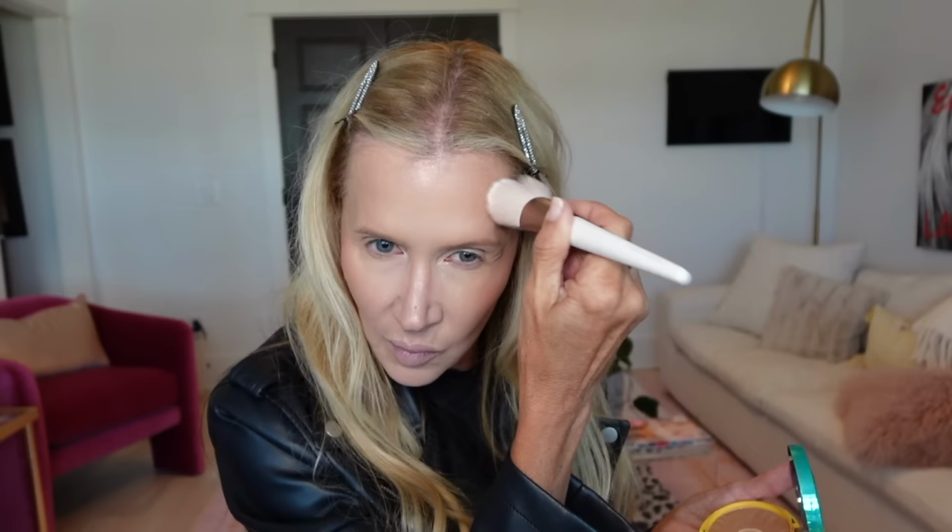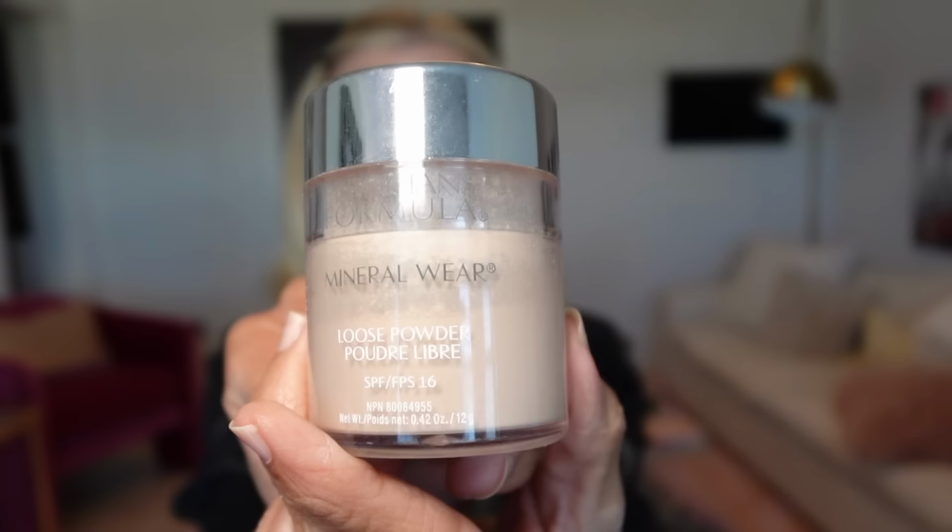I'm going to put my hair down. So, okay. I think that's good. I think that's a good start. I think Kate would be proud. This is something I had downstairs. One of you told me about this. It's Physicians Formula Mineral Powder.